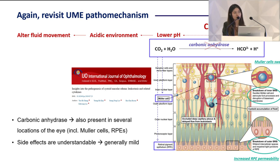So let's do a quick refresh over UME pathomechanism. Carbonic anhydrase enzyme catalyzes a process which product plays important role in the fluid transport, and this enzymatic activity is also present in ocular, including in Muller cells and also RPEs, which plays important role too in generating UME. Although the exact mechanism still remains elusive, CAIs working in inhibiting this enzymatic activity will alter the fluid movement, which is likely to cause improvement in UME itself. The reported side effects are also understandable, as CAIs can alter fluid and acid-base balance, but they are generally mild and do not affect the treatment significantly.